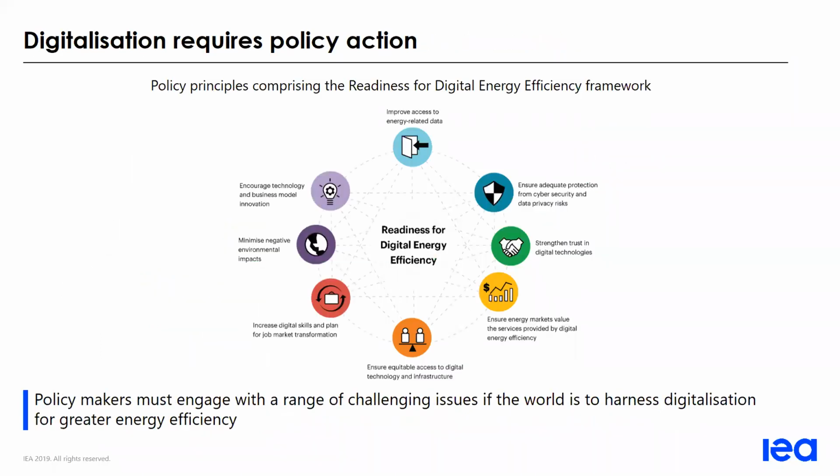Finally, on just ending out the efficiency report, we also spent a bit of time this year looking at the policies that will be required if we're to take advantage of those digital devices and the energy efficiency gains that they could bring. And we identified a series of policy principles that the policymakers should be aware of if they are to tap into these sources of potential energy efficiency gain from digitalization. We're going to be spending a bit more time on that this year, so look forward to hopefully producing something online at IEA.org on that.